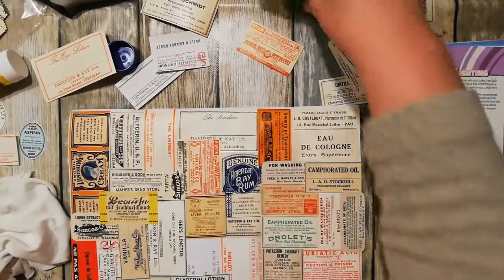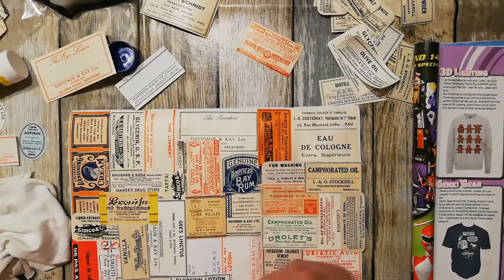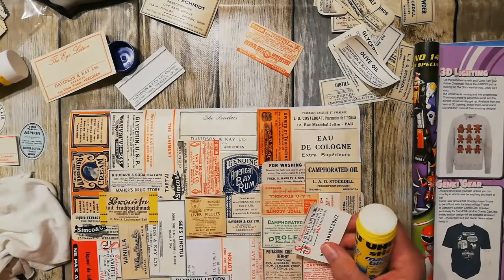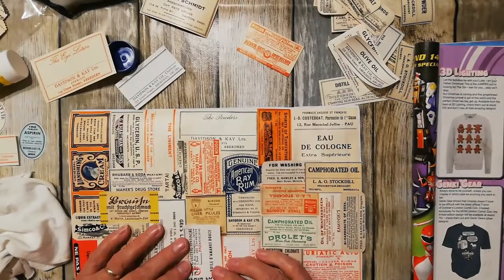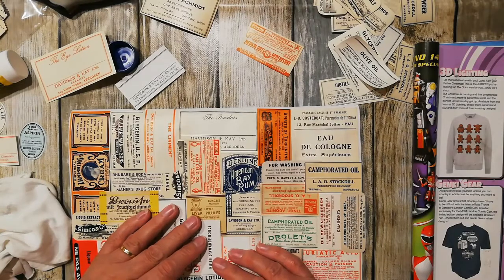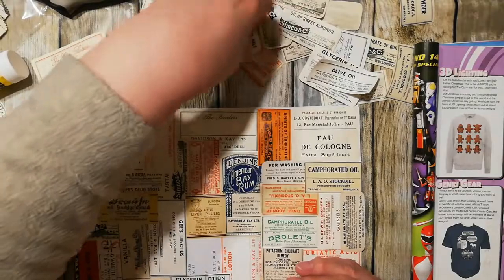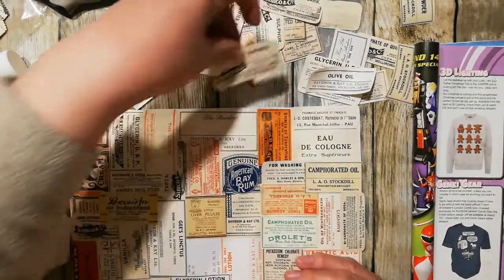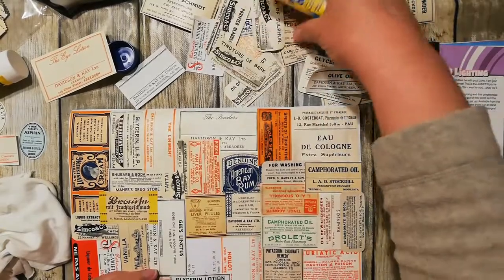That's quite a heavy one, isn't it? And that's a bit too like that. I don't know whether I've got another one on there like that. Might be nice on there though. I don't think so. Let's have a look at one of these. Oil of sweet almond. They're not big enough. They're not wide enough.